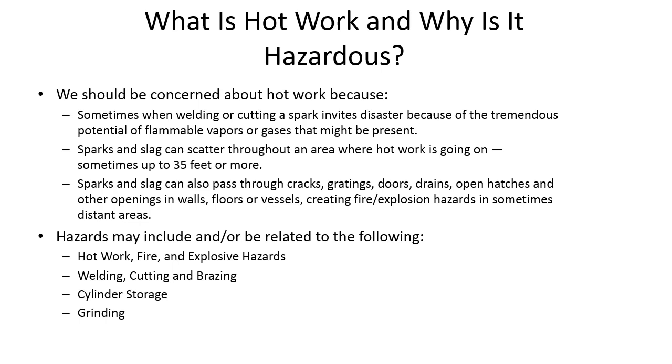Why should we be concerned about hot work? Well, because sometimes when welding or cutting, a spark invites disaster because of the tremendous potential of flammable vapors or gases that might be present. Sparks and slag can scatter throughout an area where hot work is going on, sometimes up to 35 feet or more. Sparks and slag can also pass through cracks, gratings, doors, drains, other open hatches, and openings in walls, floors, and vessels, creating fire and explosion hazards, sometimes in distant areas. So we need to be cognizant of what we're doing, what we're working on, and the areas around us that might have a potential for combustibles to catch on fire.